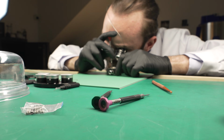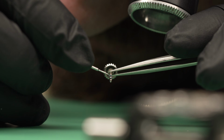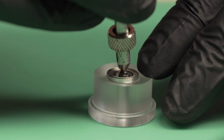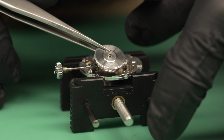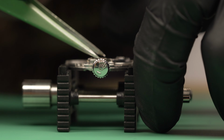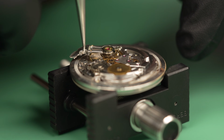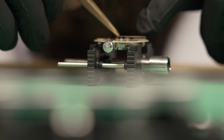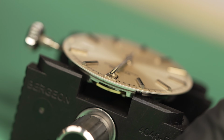It's very important to use the correct oils in the correct places. Obviously, you've got different oils, different viscosities. Heavier oils you find further up the gear train, lighter oils towards the escapement. Now the watch is running, we'll do a final test on the regulator. Obviously now we can see a good increase in amplitude, and the rate is still well within an acceptable tolerance.